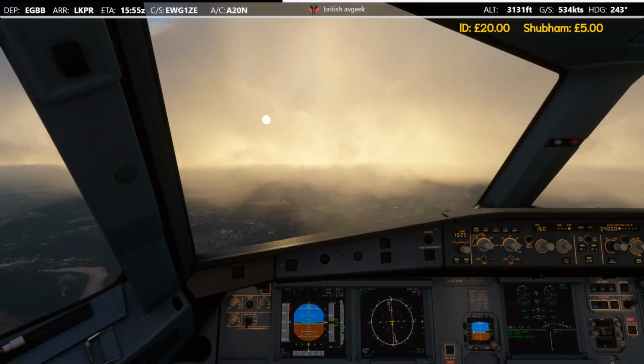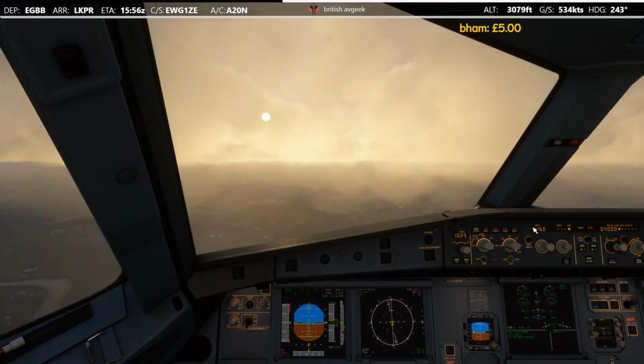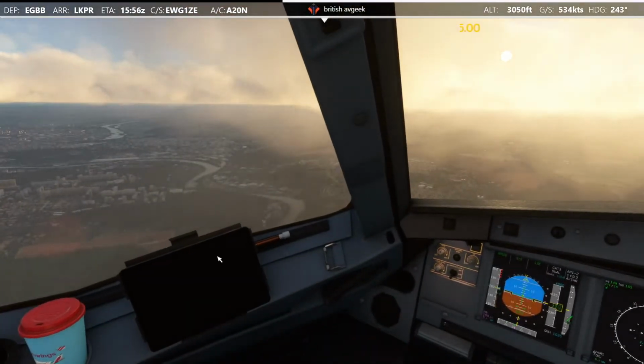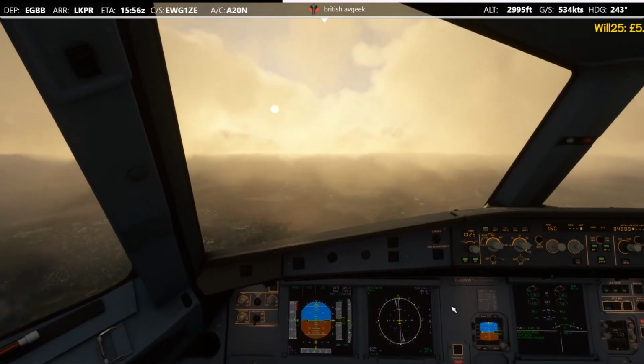God, the cloud is just insane. Right, driver, so it's the no smoking sign, but inside the EFB you can actually tweak the settings, so you can ask it to show something else effectively. It's quite cool.